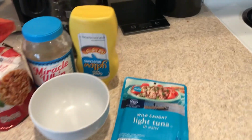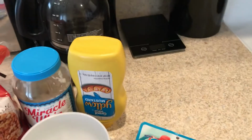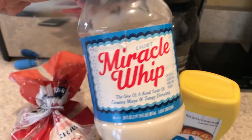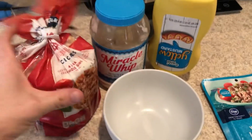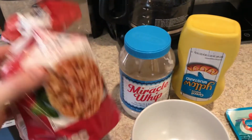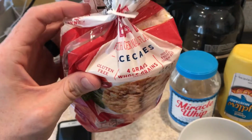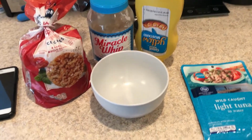Alright guys, so for lunch, of course, you know the broccoli that we just cut up, we're having. I'm going to have this packet of tuna with 2 servings of this light Miracle Whip and some mustard. Mix that together. And then I'm going to have 2 of these tomato basil rice cakes. They are super, super good. I can't explain the seasoning, but guys, you need to try these out. They're super good. And on tuna, or tuna on them, perfect.